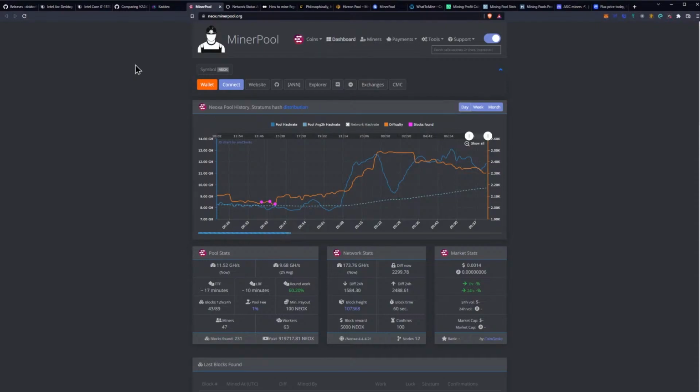And that is pretty good news, I think, overall for the network, because MinerPool is a pretty large pool in comparison for these altcoins that we talk about. Other coins that they have, of course, are Firo, Ravencoin, and Flux.